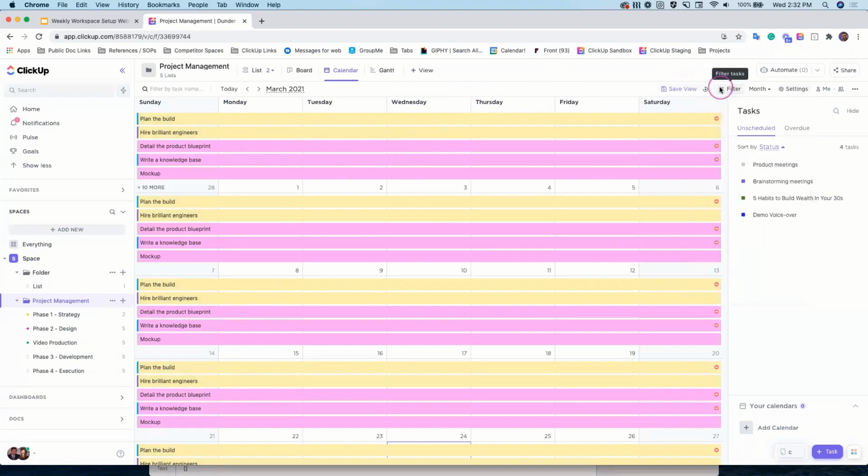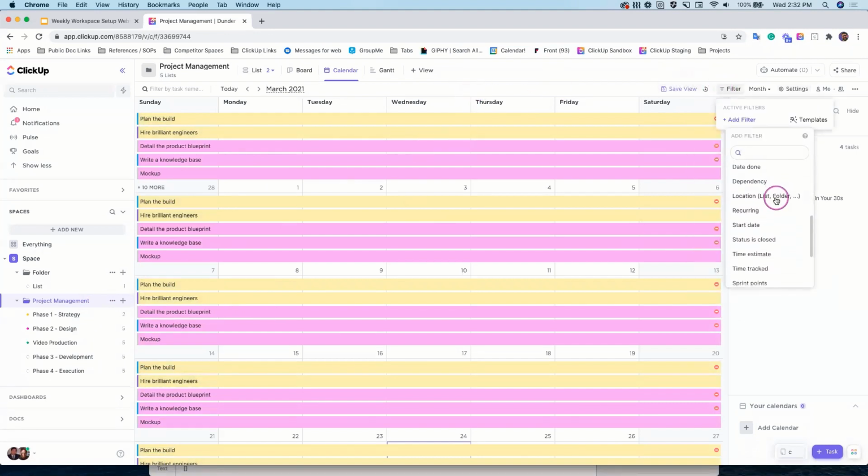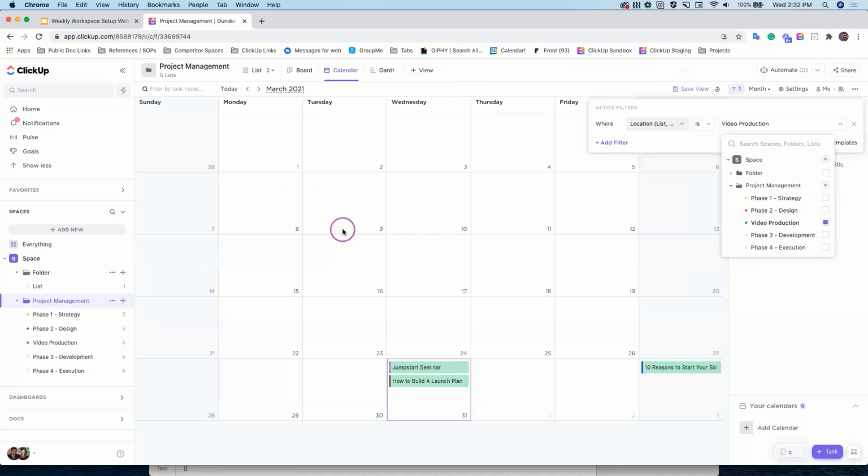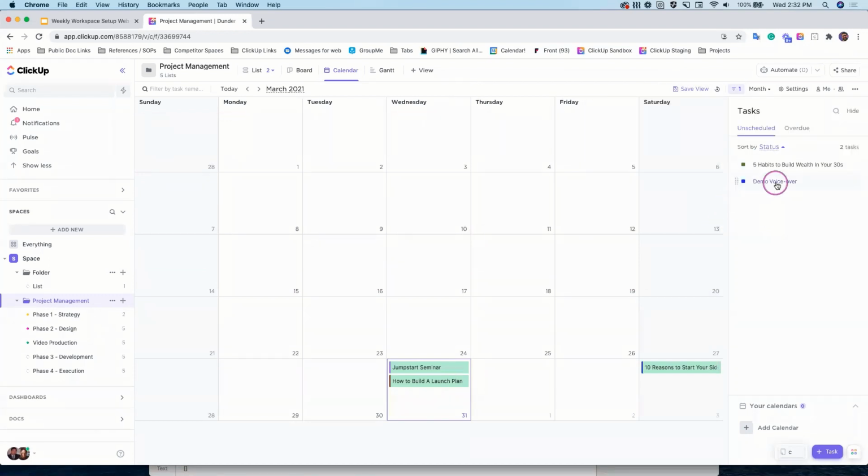We can always filter out the noise. We can filter down to the location that we need to see the most. So let's filter it down to just our video production list and get rid of all of that noise. We have some unscheduled tasks here, no problem. We can click and drag them and drop them right into our calendar. We can create new tasks right from the calendar. New task, great, awesome.